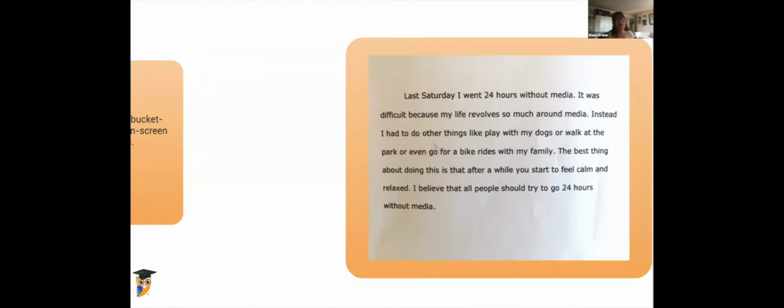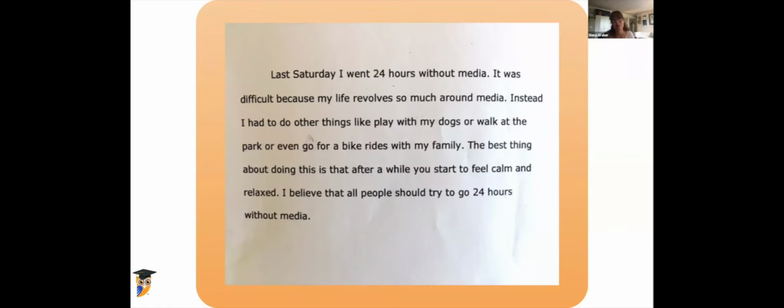We get a lot of paragraphs back like this. This is actually a boy who really fought me on doing this homework assignment. He told me what I was asking them to do was illegal. And then he turned around and gave me this little paragraph.